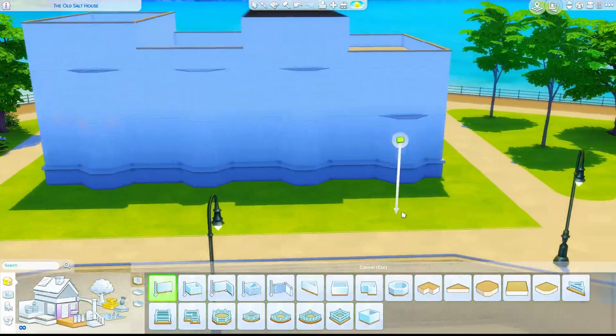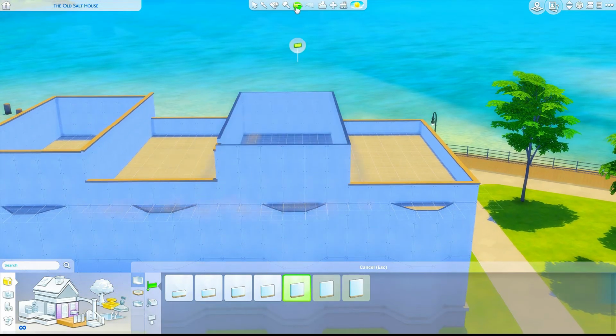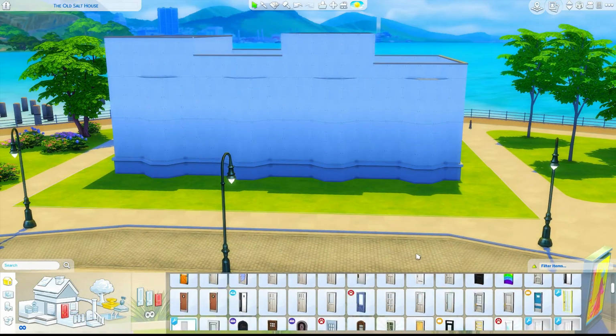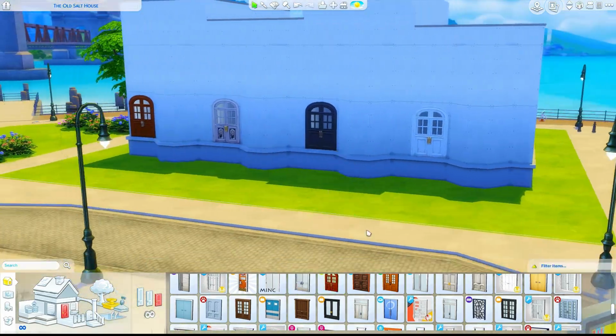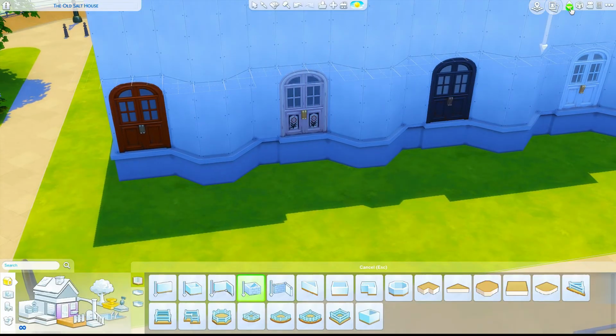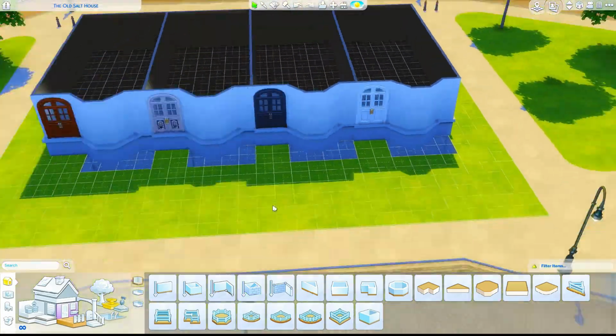So I did create, I think, 4 apartments there. I did only furnish one, so you can go ahead and furnish the others if you would like, but I just thought this video would be far too long if I did go ahead and furnish all of them. It took me long enough as is, so I did just furnish one. So hopefully you do like the one that is furnished.